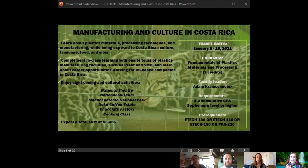Great. Before we bring in Lisa and Jamie, I just wanted to take a minute to talk about costs because it is always a question and a concern. You can see here on the slide that the total estimated cost is $5,435, which includes the program fee of $4,800 that covers tuition and fees, airfare, local transportation, accommodation, cultural events, and some meals. The total cost also includes about $635 for out-of-pocket expenses, such as airline baggage fees, meals on your own, and spending money for things like souvenirs.